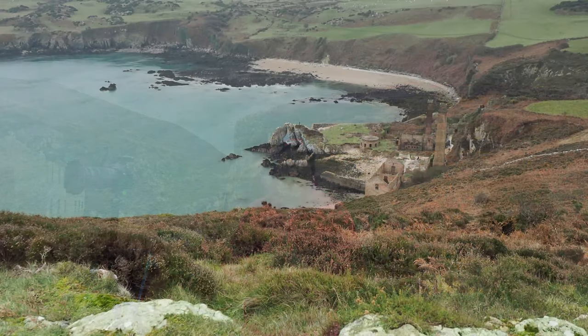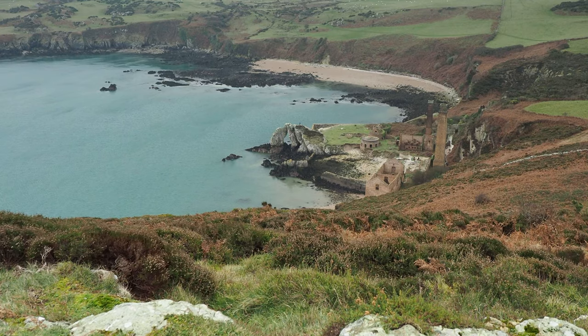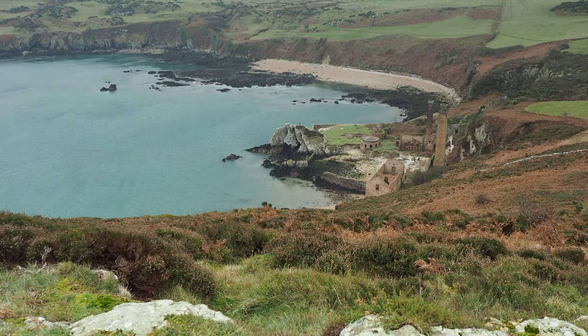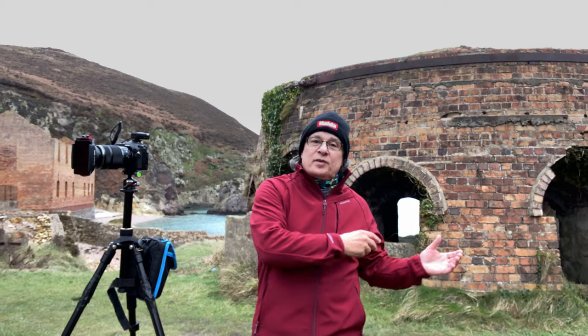Porth Wen Brickworks is on the coast of Anglesey, tucked away in a little bay between Amlwch and Cemmaes, and it's quite difficult to find, so you have to work quite hard, although it is well worth it. It's a Victorian brickworks where they used to make fire bricks for furnaces, and it's right on the coast, so they could ship the bricks away as they were manufactured.